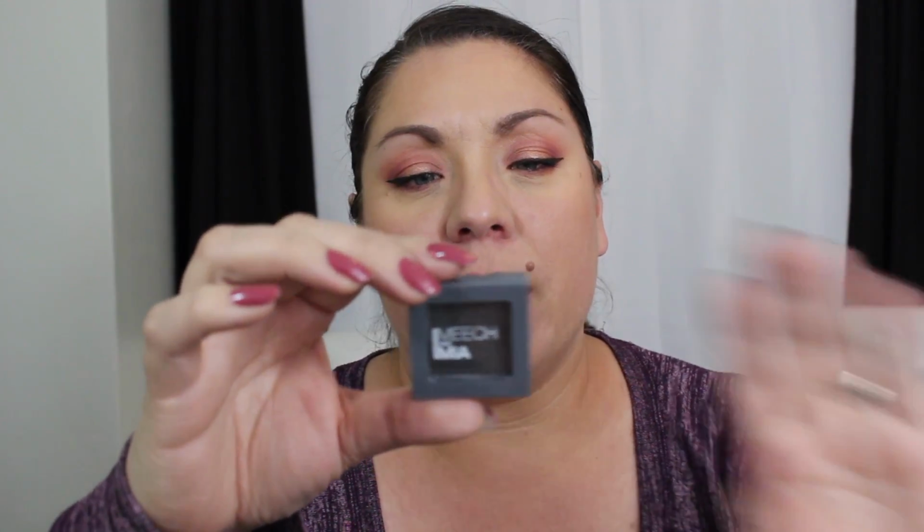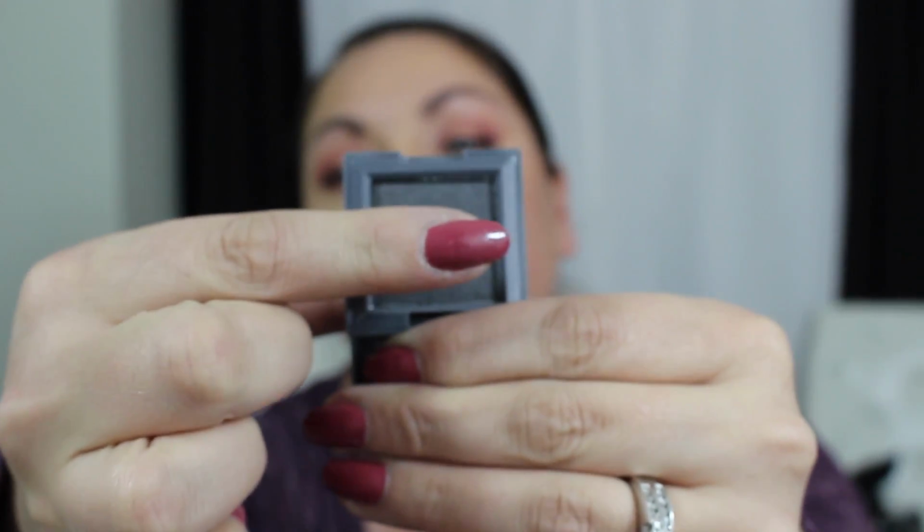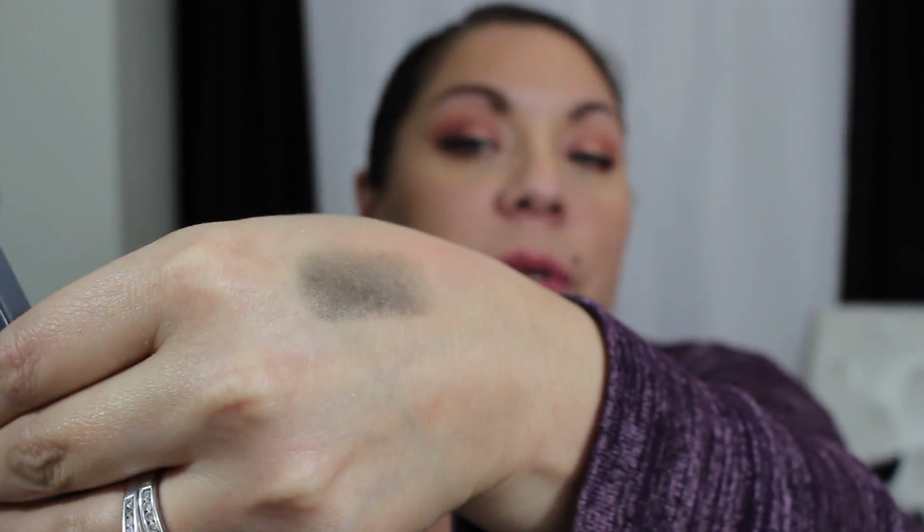The last thing I have is M&M. And it looks like an eyeshadow. So let's go ahead and see. It's definitely an eyeshadow. So this is a definite charcoal colored eyeshadow. Has a little bit of shimmer in it. But that is everything that I got in my Ipsy bag this month.